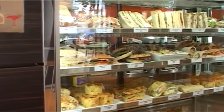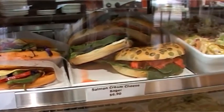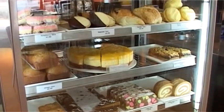Gluten-free and dairy-free is becoming a lot more prevalent, so we offer a full range of savoury food options, freshly made sandwiches each day, and then a fairly extensive range of cakes and slices to complement our coffee offering as well. And what have you got in the way of Christmas gifts?